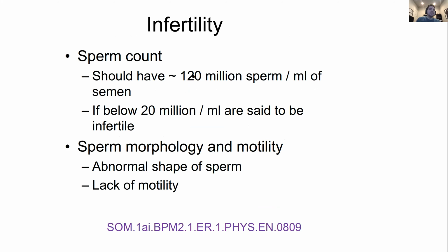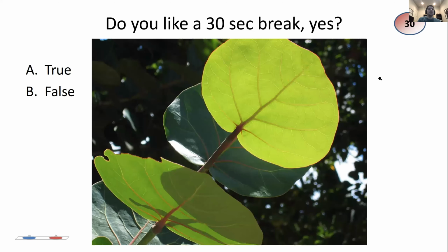I wanted to put this in here because the counts are important. So you want to have about 120 million sperm per milliliter. Anything below 20 million is considered infertile. So there's obviously a gradual gradient, but 120 is going to be your marker for good health.